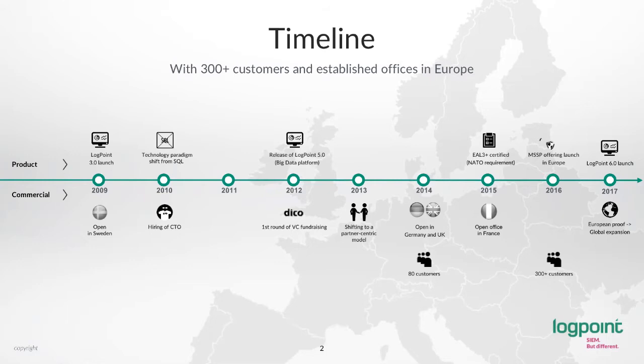2016, we launched our MSSP offering, as well as hitting our 300 plus customers. And then in 2017, we saw the launch of LogPoint version 6. It's also worth noting that 2017 is when we achieved the Gartner Peer Insights Customers' Choice Awards as well.